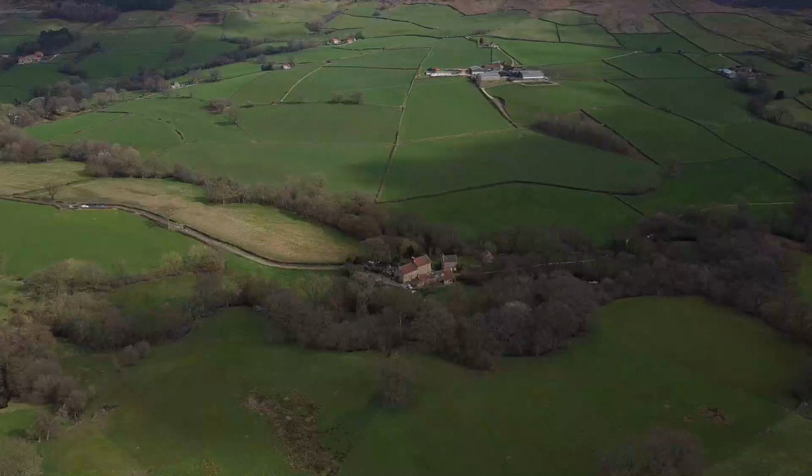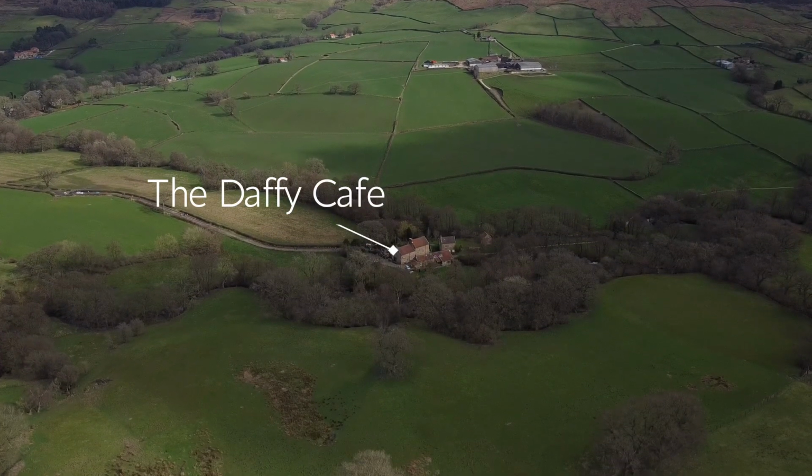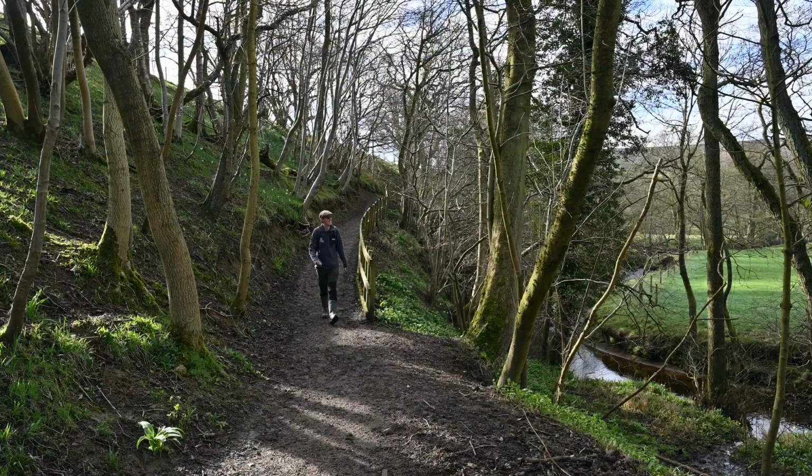As you approach the village of Church Houses, you come across the Daffy Cafe, in a pocket of old mill buildings. It's a great spot to fuel up for taking lots of great photos on your return to Low Mill.